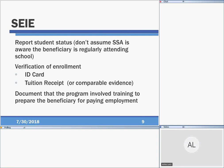To report the student status, it's again reaching out to the Social Security Administration at their number and letting them know, hey, I'm a student, or the payee could also call and provide verification of their student ID card. It could be a tuition receipt, it could be a schedule, but you just need to have some sort of documentation that, hey, Joe is in school.